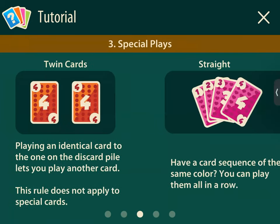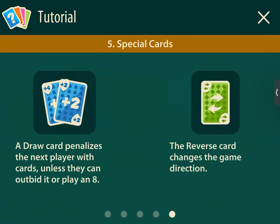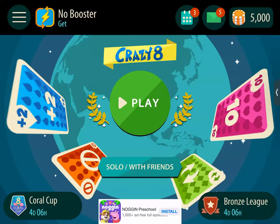There are special plays. You can play an identical card to the one on the discard pile, and it lets you play another card. And if you have a sequence, like you see 1, 2, 3, 4, you can play them all in a row. The eight lets you change the color. So just like in the video, if you play an eight, you can change the color. Then there's a skip card. And if you play a 10, you can play another card as well. Last but not least, there is a draw card. So they can either do a +4 or play an eight to not have to draw two. And there is the reverse card as well. It changes the direction. So without further ado, let's just play a game and see how this works.